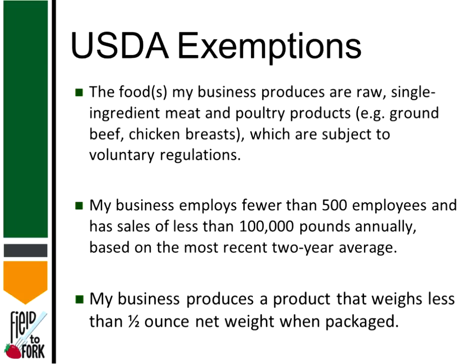Again, just like the FDA, you have exemptions. My business produces raw, single ingredient meat products, ground beef, chicken breast, etc. Again, this is more of a subject to a voluntary regulation. So again, you're not necessarily required to have that nutrition label.